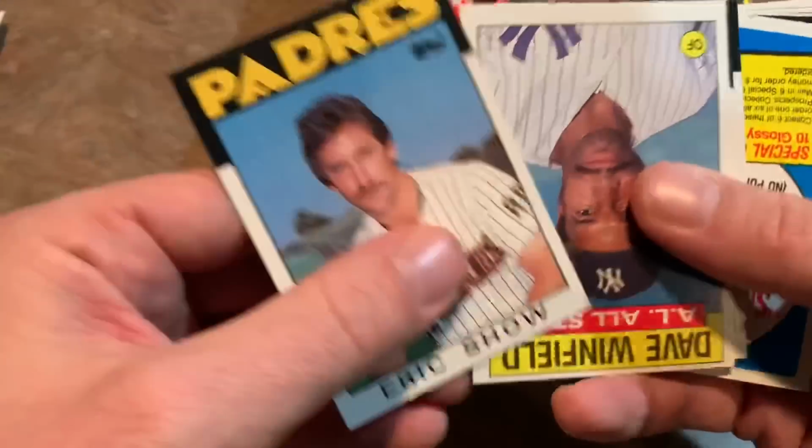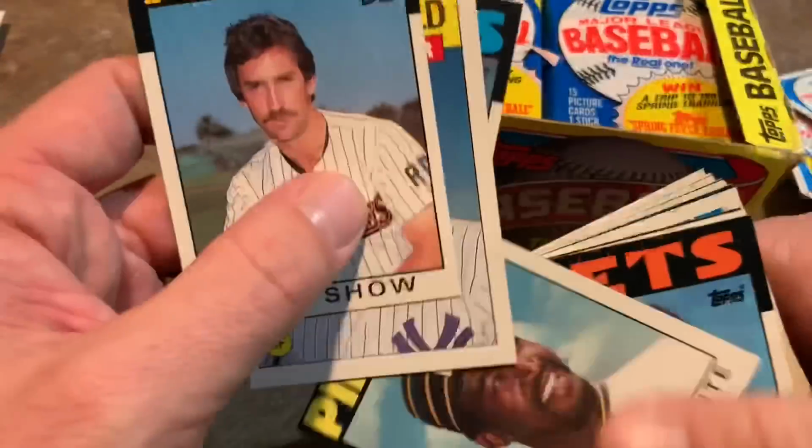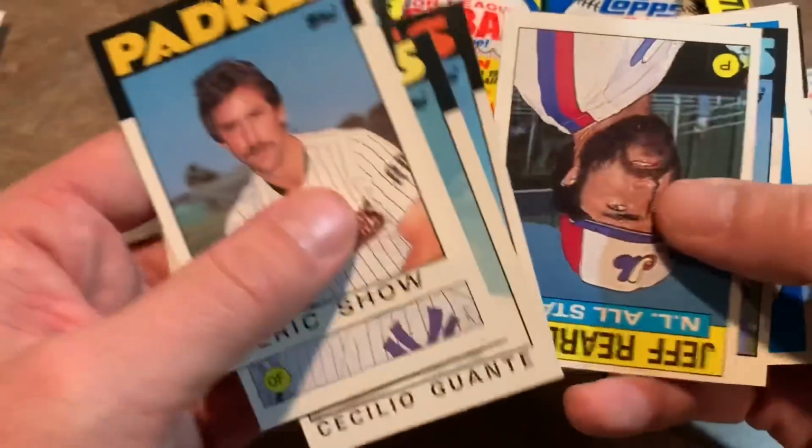All right, the next pack, we got a Dave Winfield in this one. Obviously, this box is likely not going to be searched.